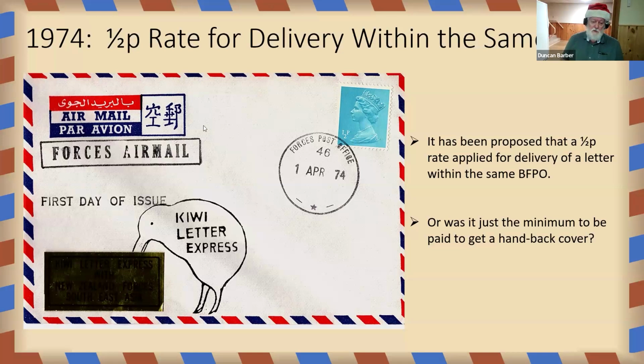Labels with multiple scripts on it. It has been suggested that the halfpenny is the rate for a letter posted at the Forces Post Office to a box or addressee at the same Forces Post Office. Or it might just be that the halfpenny is the minimum that you could hand a cover in and get it handed back cancelled.